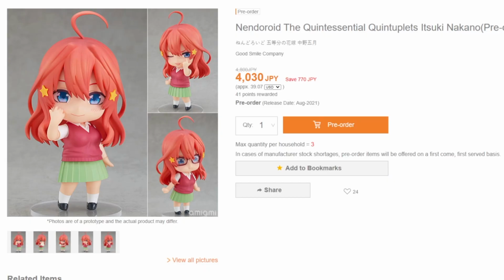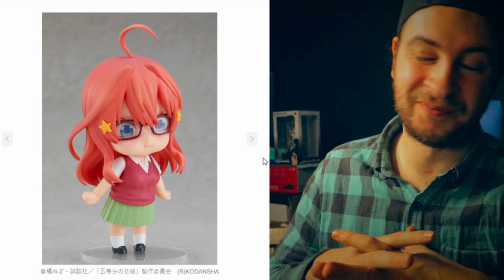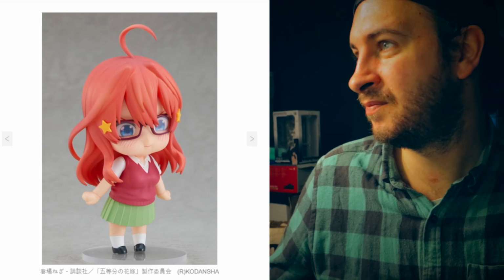And yeah, next up we've got Itsuki from The Quintessential Quintuplets. That's 4 of the 5. They haven't released all of them yet for the pre-order, but I'm sure they will imminently, to which we will. But yeah, I love the Itsukis, especially the little puffy face down here. Look at that. That's awesome. That is kawaii. Love that. Would have pre-ordered it for that face alone.